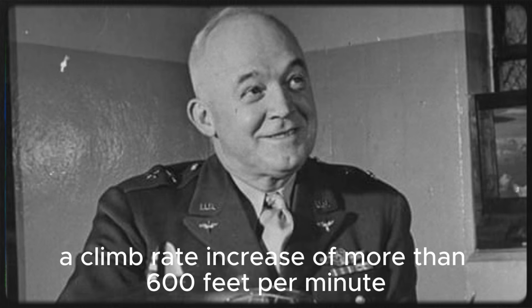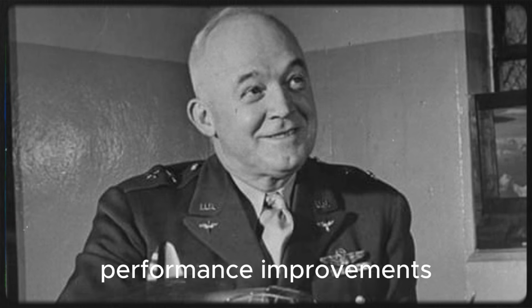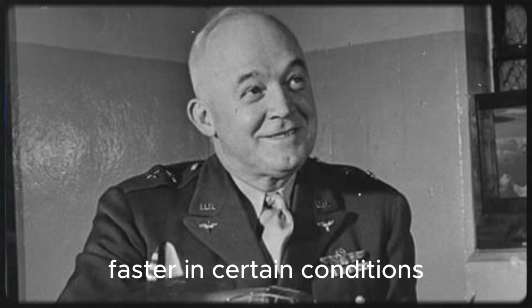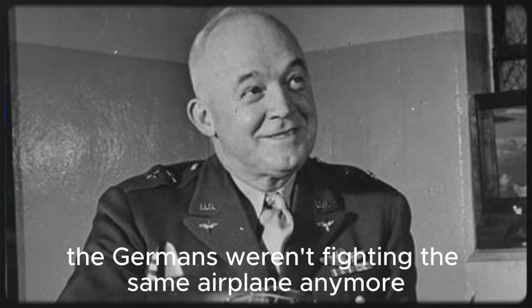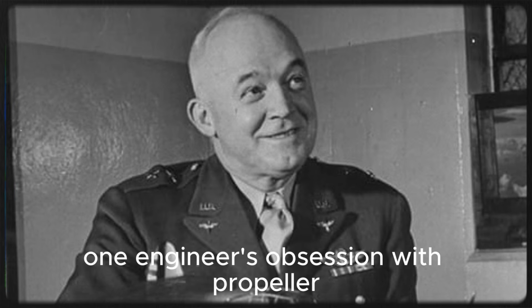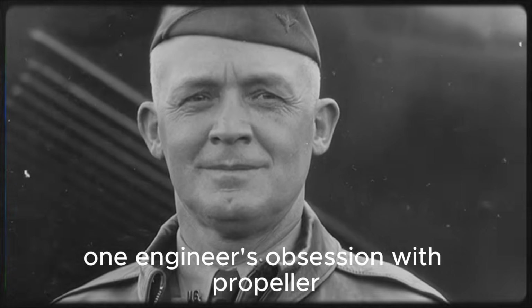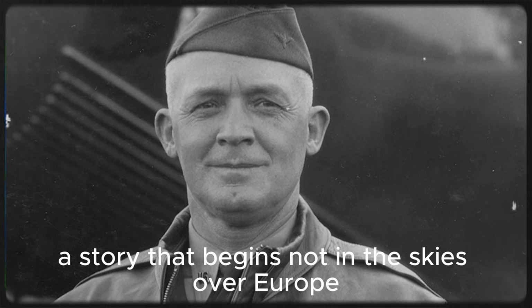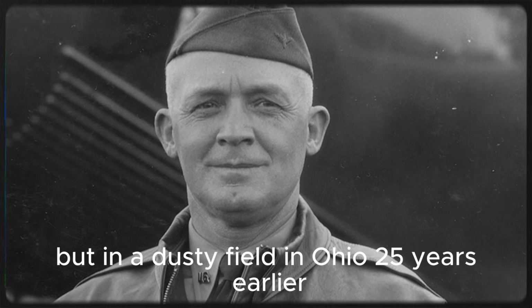The result? A climb rate increase of more than 600 feet per minute. Performance improvements that translated to speeds over 100 miles per hour faster in certain conditions. The Germans weren't fighting the same airplane anymore. This is the story of how one engineer's obsession with propeller design changed the course of aerial warfare. A story that begins not in the skies over Europe, but in a dusty field in Ohio 25 years earlier.